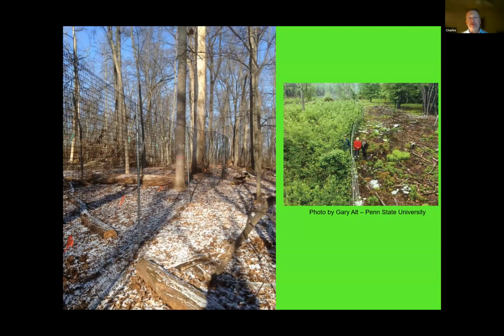This is a couple examples of exclusion. On the right, Penn State in Pennsylvania has shown that if you're able to effectively fence deer out, you can recover large areas. And Pennsylvania has been the most aggressive at this, with fencing out hundreds of acres in instances. On the left is a park in Fairfax where they're attempting to do the same thing. But these are hard to maintain for larger areas.